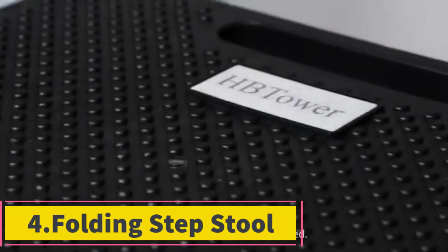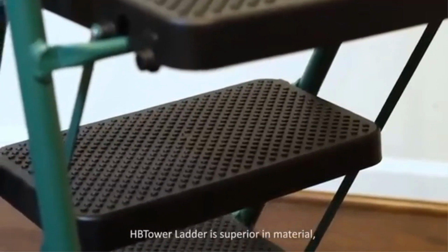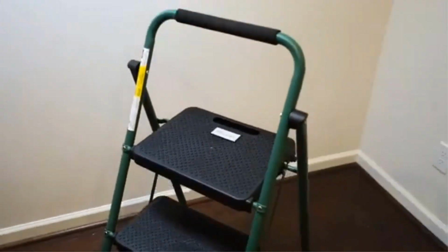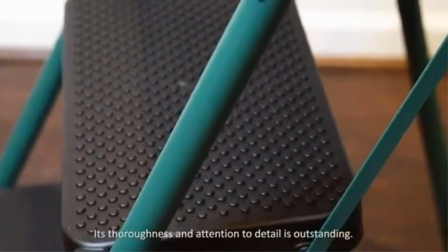Product 4. Product name: Folding Step Stool. The HB Tower 3-step ladder folding step stool is a versatile and practical household tool designed for a wide range of everyday tasks, from reaching high shelves to assisting in light maintenance work. Crafted with a sturdy steel frame, it provides durability and stability, ensuring safe use for various purposes.